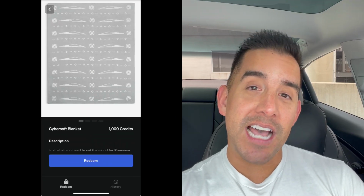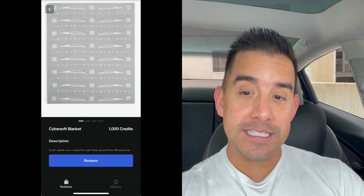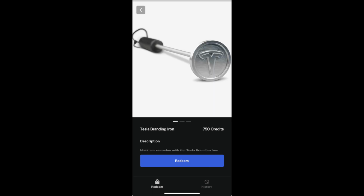You can now redeem new products like the Cyber Blanket that retails for $130 on the Tesla shop, things like wheel caps for your Model 3 Performance, charger plates that cover and match the color of your Tesla, and a unique branding iron with a Tesla logo as well.